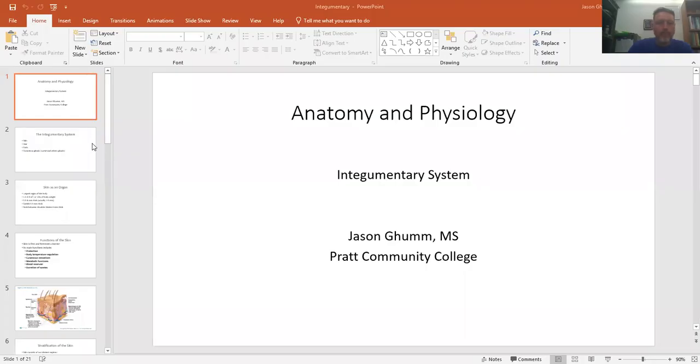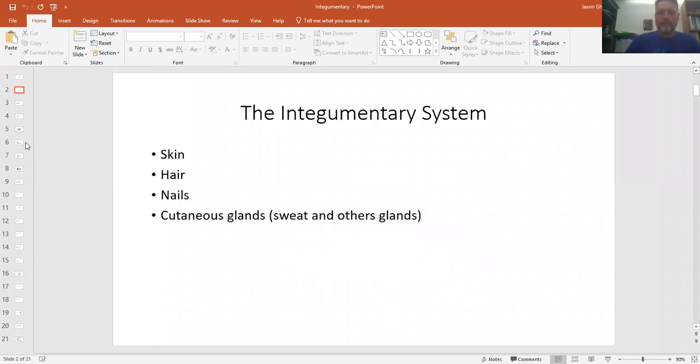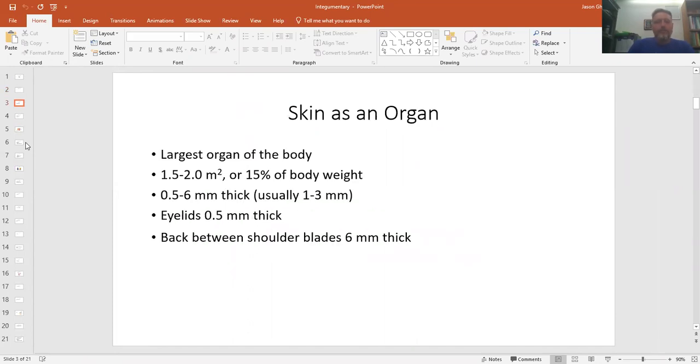We will be going over the integumentary system today. All right, so, integumentary system. This includes skin, hair, nails, and the glands in the cutaneous system, which are your sweat glands and oil glands. This is the largest organ on the body. Again, about 50% of your body weight.